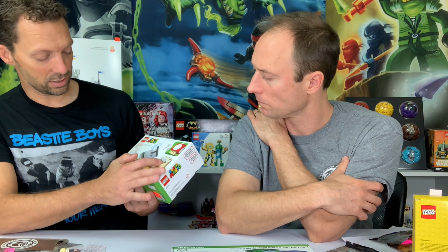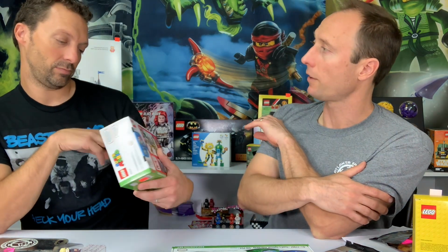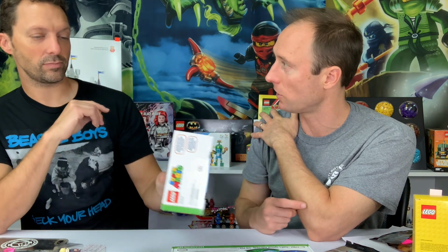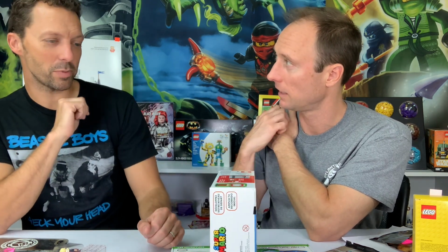Correct, because they are considered minifigures. So that Toad that's right there is a minifigure, and then the Monty Mole is a minifigure. So this actually comes with two minifigures in it. And we've gotten the Bowser Castle a couple of times, and whenever we sell the Bowser separately, he's gone. Bowser, yeah, he's really popular.